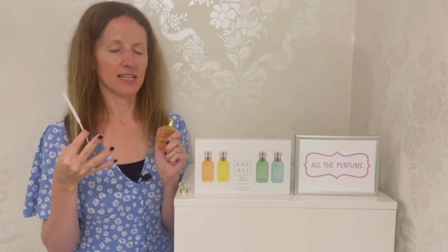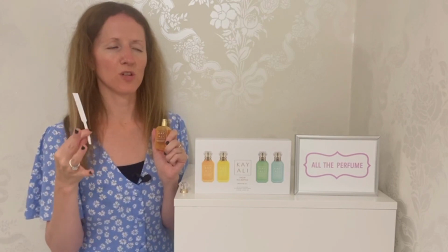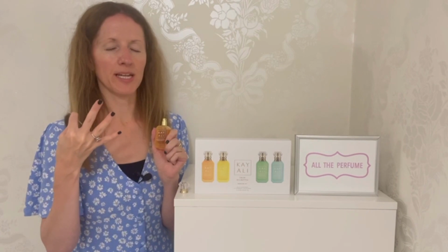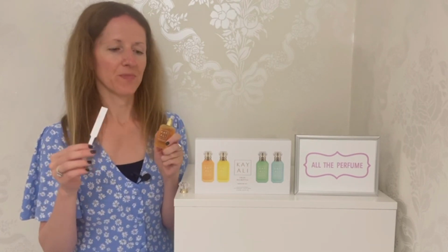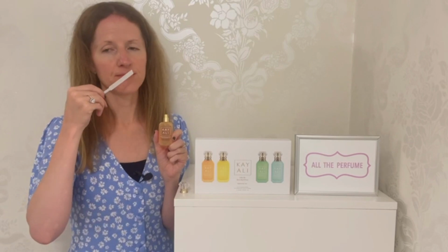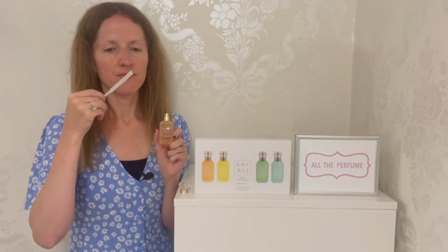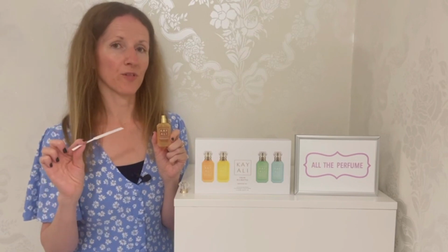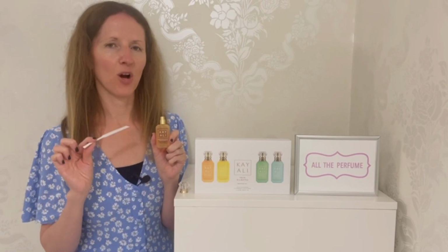But then on my second test, I just thought the neroli was so beautiful. It really draws you in, and it smells like great quality. And Sam says the same on this one. It just smells so well done. It absolutely has that transportative feeling that I feel like I'm walking through a market in a hot place.